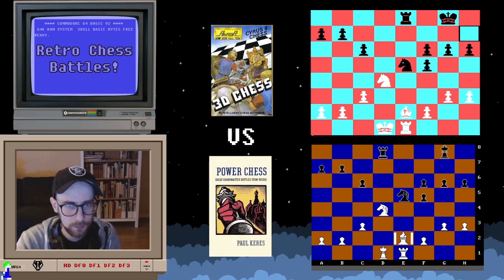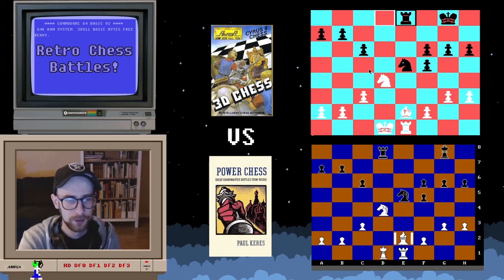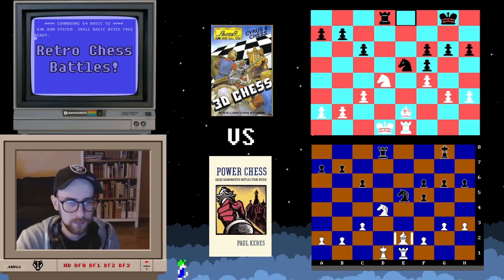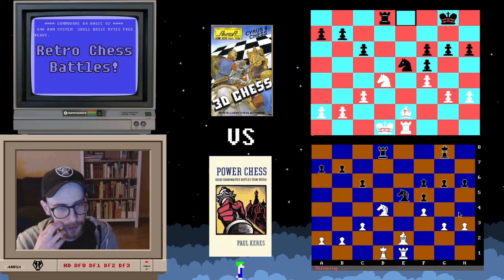Okay, PowerChess moves its rook to the D file, pinning the knight to the king. Cyrus goes for F4 here, kicking that knight away. Not a bad move at all with that bishop that Cyrus has, covering a lot of the squares that PowerChess's knight can go to.